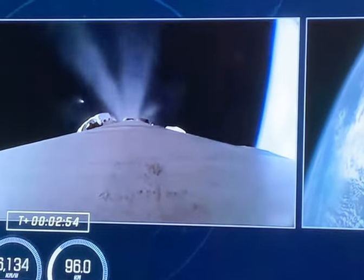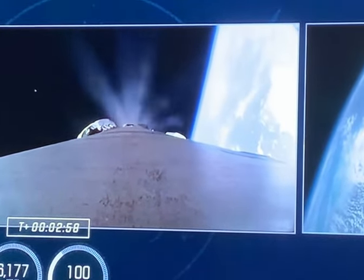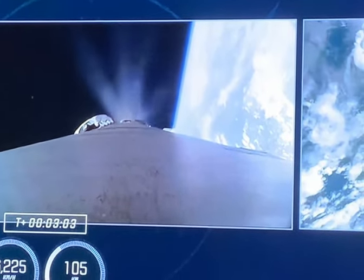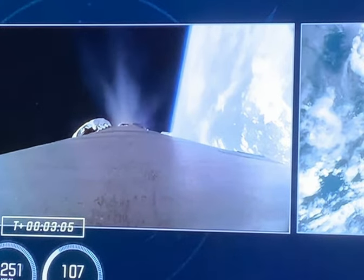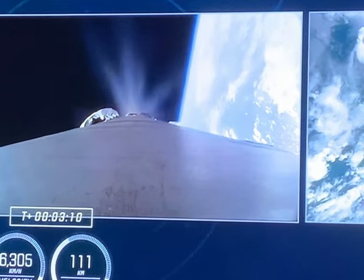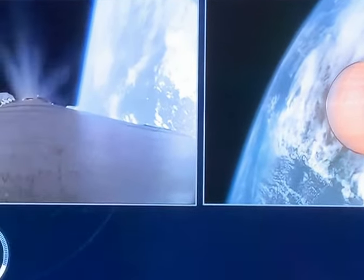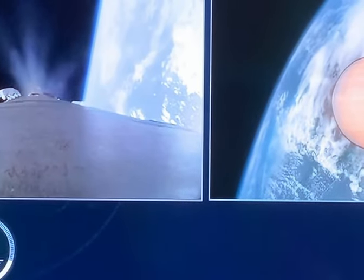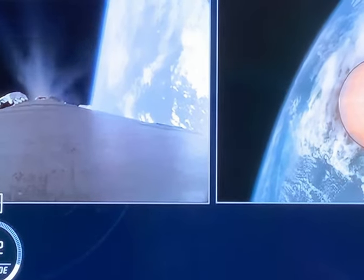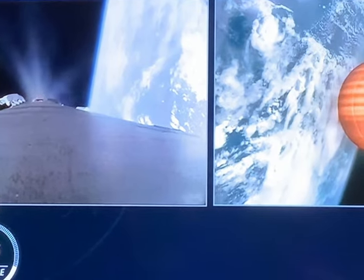Our next major milestone is going to be the beginning of stage 1 boost back burn, which is expected in just a couple of seconds here. Of course, if you are just joining us, you've got views of our first stage on the left-hand side of your screen and of MVAC burning with our Crew 9 astronauts aboard up in space on the right-hand side of your screen. Now we are coming up on 3 minutes and 20 seconds since liftoff today, traveling over 4,000 miles per hour and 76 miles downrange.